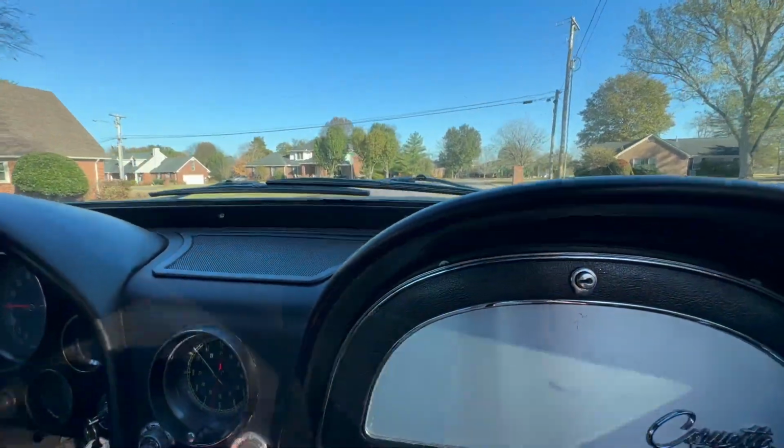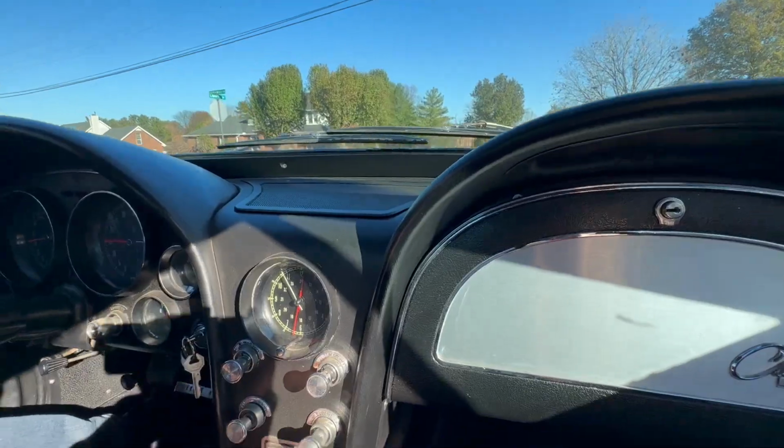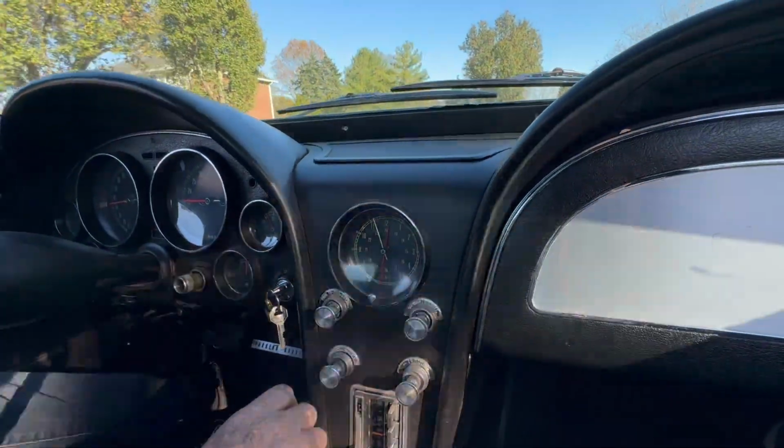Not every day you get to ride in a '65 Corvette. This is a real treat.